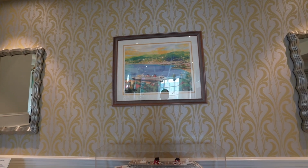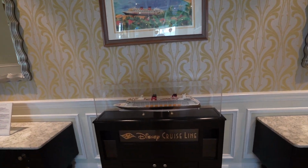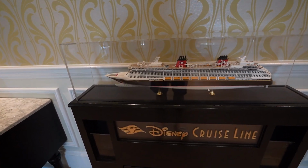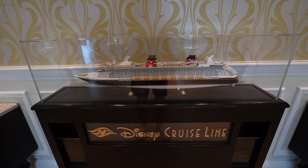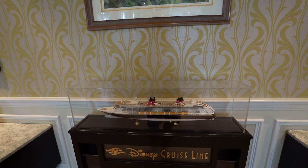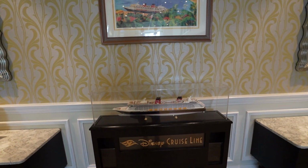A lot of the resorts tend to have something showcasing their Disney Cruise Line, and we would love to eventually get on a DCL ship. I have done Royal Caribbean myself. That is the only ship that I've ever done.